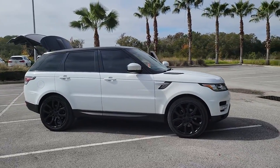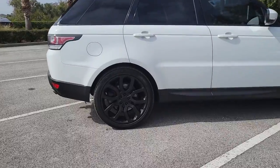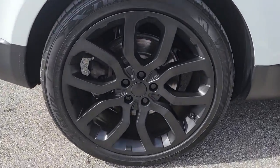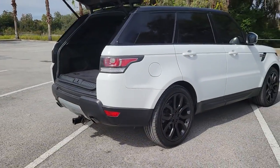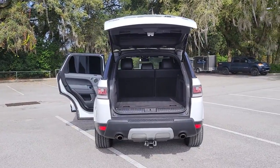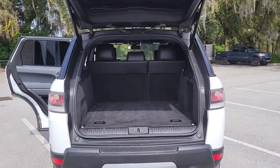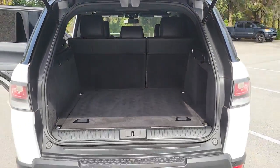Introducing the 2014 Land Rover Range Rover Sport. With less than 70,000 miles on the odometer, this vehicle stands out from the rest. Enjoy a view of this exceptionally well-built Land Rover Range Rover Sport, the midsize luxury SUV that offers impressive off-road capability, impressive performance, and a premium passenger experience.